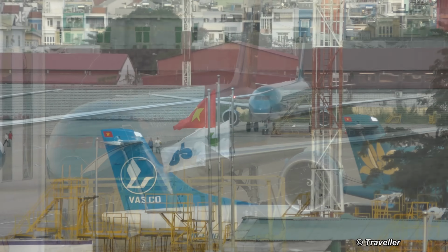Let's carry on, we've got to find somewhere to eat and drink. It's probably going to be a long time until we can check in. China Airlines to Taipei.